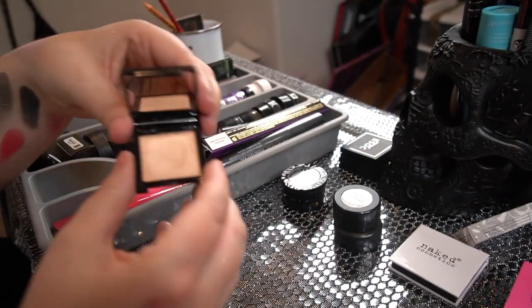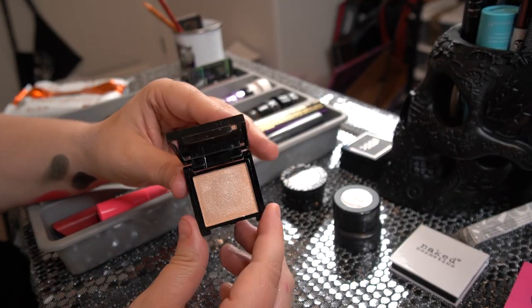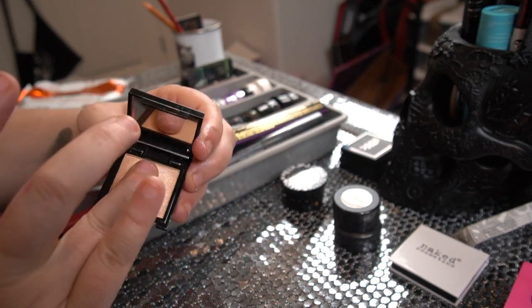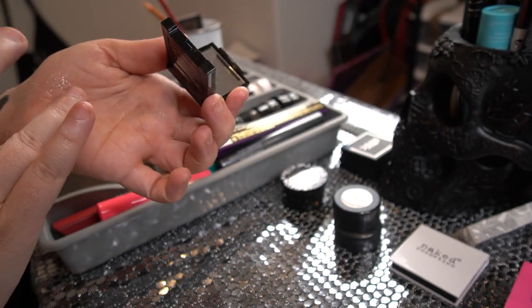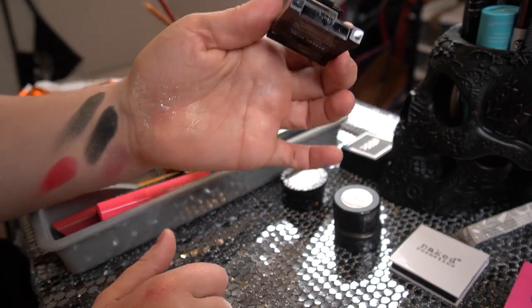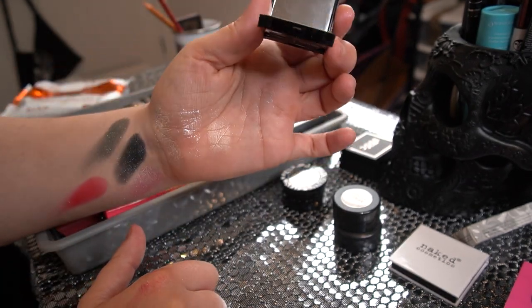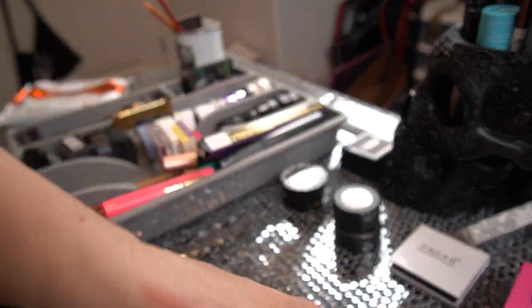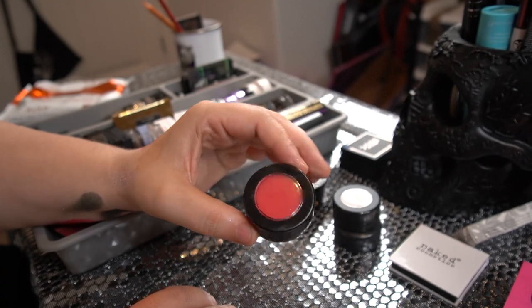Next, I have this Phase Zero, which is just a very, very neutral shade. It is swatched. It's not something I think I will use. I mean, it's pretty, but it's just very... I have a million shades and I know I'm never gonna reach for this, so this I think I will declutter.